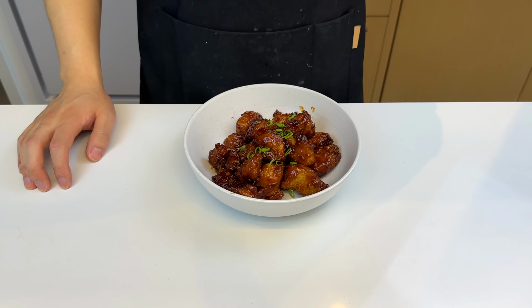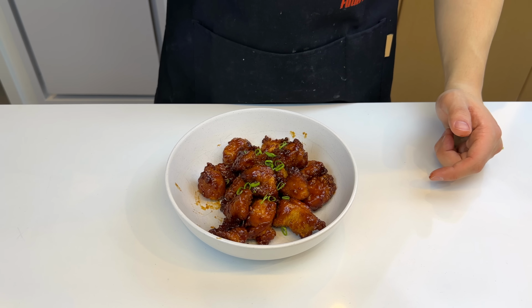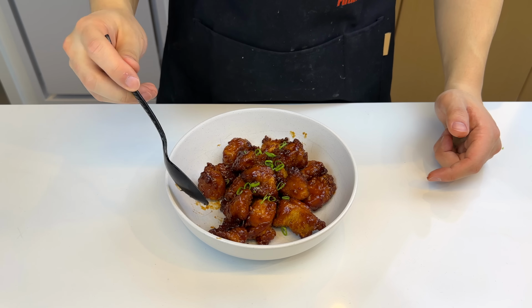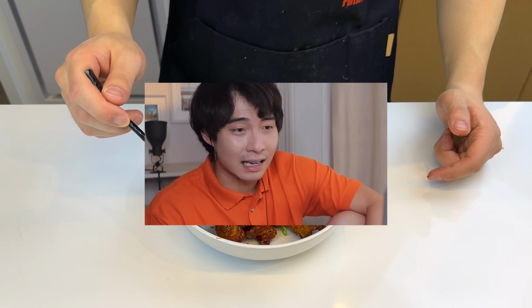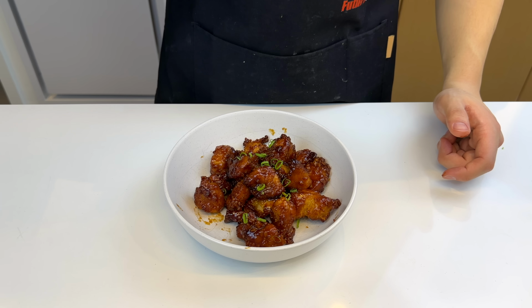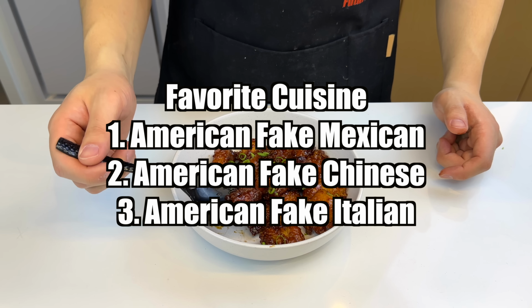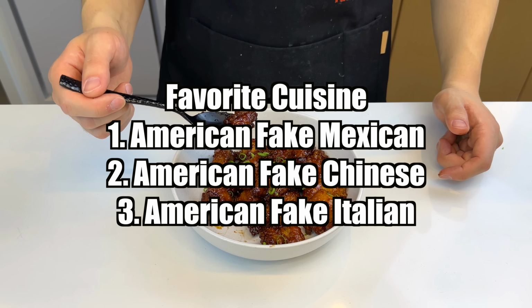Damn. I'm so convinced that this is exactly what they serve at Panda Express. Even though the authenticity of preparation is the culinary equivalent of Jamie Oliver's egg fried rice, the taste is a solid 9.2. I highly recommend you give it a try, but just a disclaimer, I'm a big fan of fake Chinese food. I don't really like authentic cuisines anyways. I like fat and sugar.